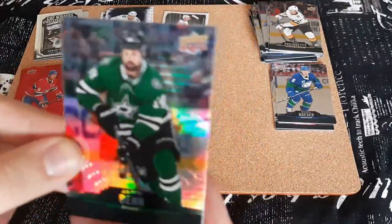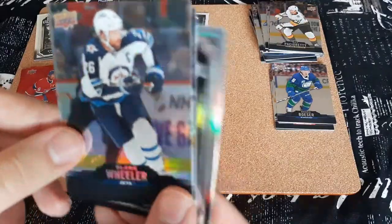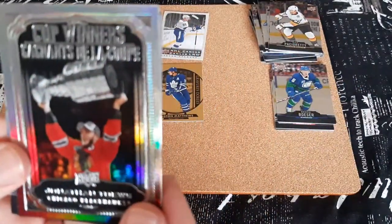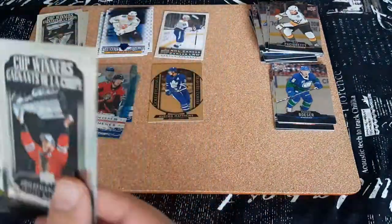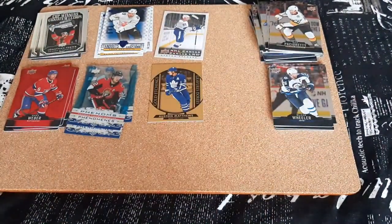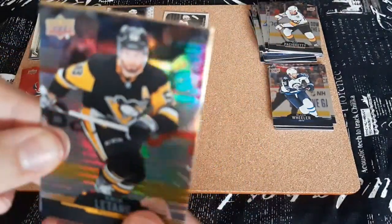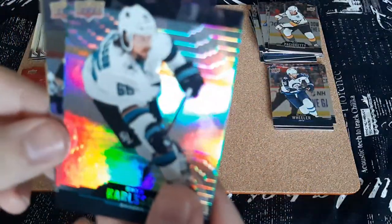We have a Jamie Benn. Blake Wheeler. I think that's a double. And we have Jonathan Toews Cup Winners. Starting to get a few of the Cup Winners at least. That's cool. Chris Letang, Erik Karlsson.